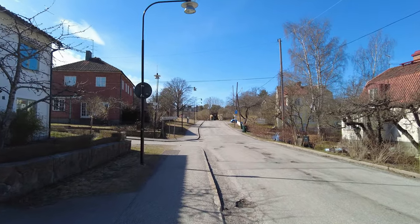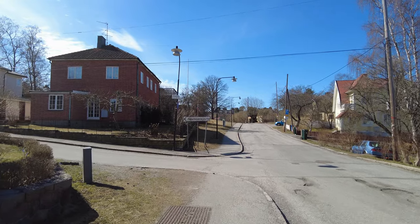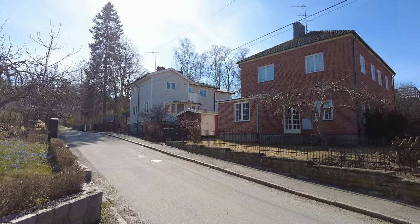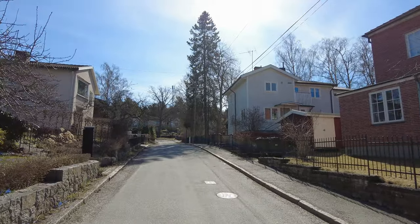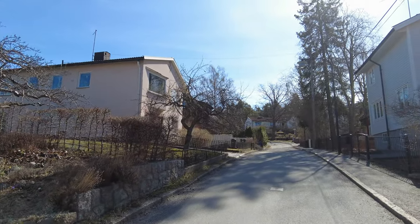Mälarhöjden kyrka. Let's see. Saxgränd. Saxgränd. I must say it looks really nice here.